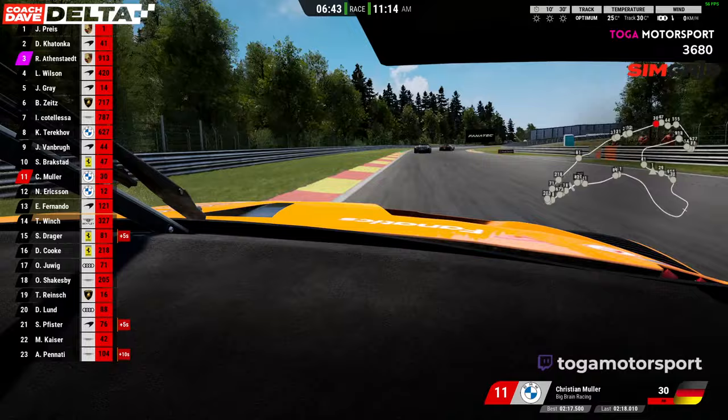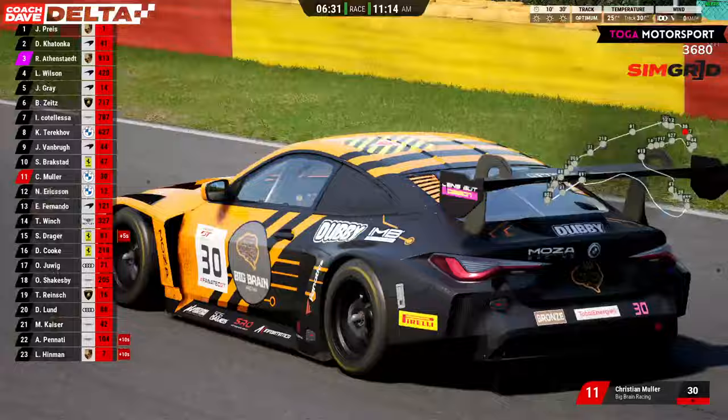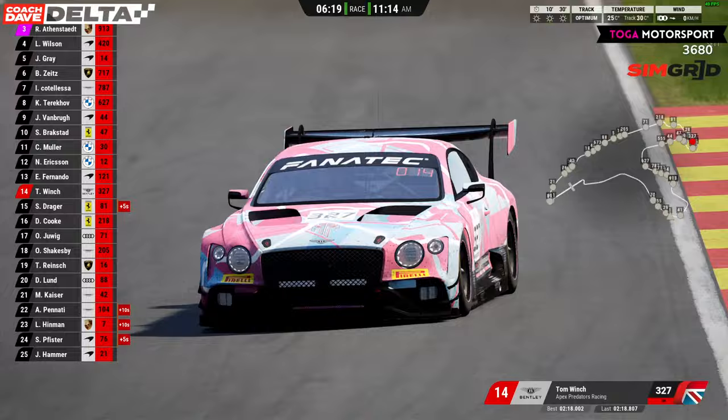Big Brain Racing car driven by Christian Muller here. One of many Big Brain Racing cars we have out on the track here today. Always a pleasure to see their cars on the grid. They're beautiful liveries and good drivers as always. Tom Winch here in P14, still running the Bentley, quite good here. P14 in a car that nobody really drives is not bad at all.